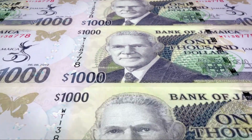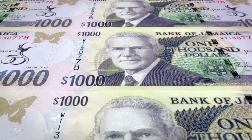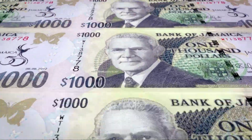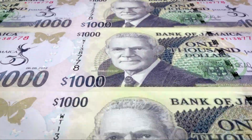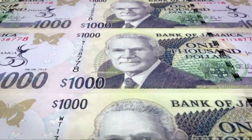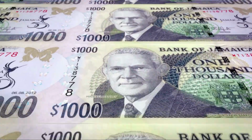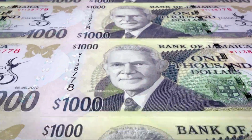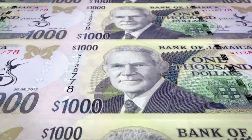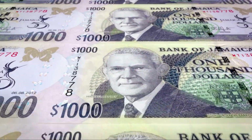Imagine this. It's the early years post-inception, and the Jamaican dollar stands strong, with a value of about 77 cents to $1. But as the years roll by, this value starts to slip, inch by inch, year by year. The reasons? Well, they're as complex and multifaceted as the intricate design on a banknote. Factors such as inflation, economic policies, international trade, and even global events all play a part in this monetary ballet.